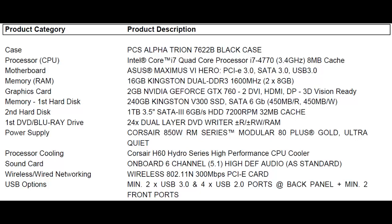As a power supply, I have the 850 watts Corsair Gold Plus whatever modular. I'm not gonna read all that out loud. Anyway, it's 850 watts. Yes, you're reading that correctly. I should be able to take 850 watts, which should be all right. Then, last but not least, the cooling is Corsair H60 Hydro Series High Performance, blah blah blah. That's all like advertising, I guess, or publicity.